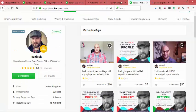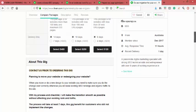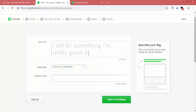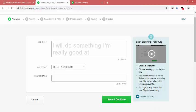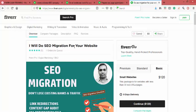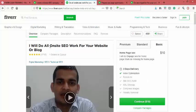The page is loading. It's like the network is somehow bad. Let's wait. Yes, now it's set. So we'll be looking at how they created their own gigs, to get ideas to create our own gig. Now it says here you insert your gig title. This is what we call gig title. These are gig titles. I will do SEO migration for your website. I will prepare SEO page optimization. I will do all on-site SEO work for your website.